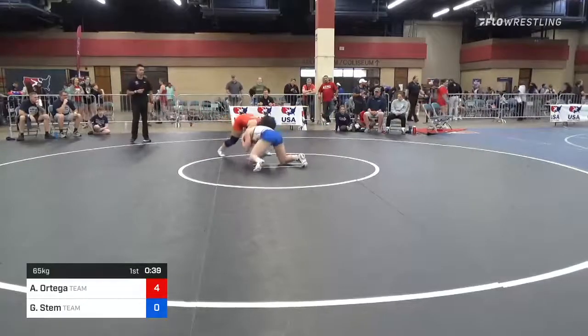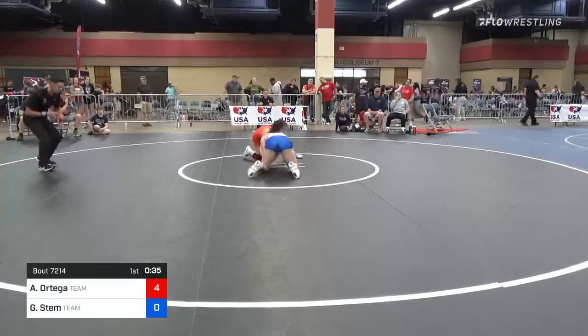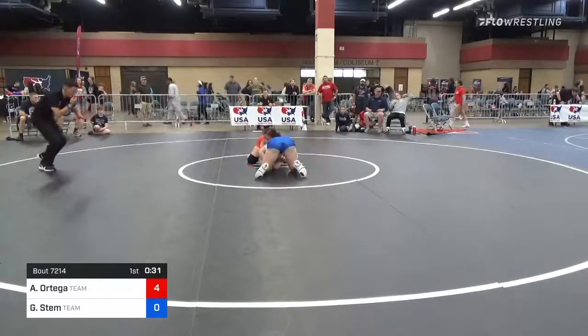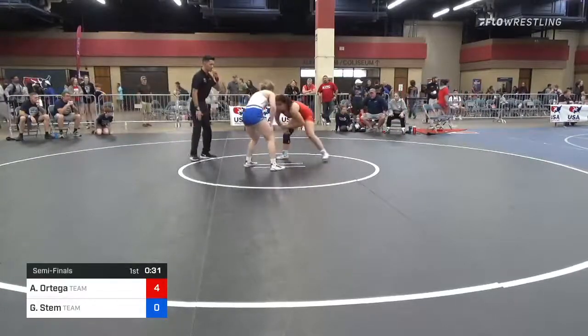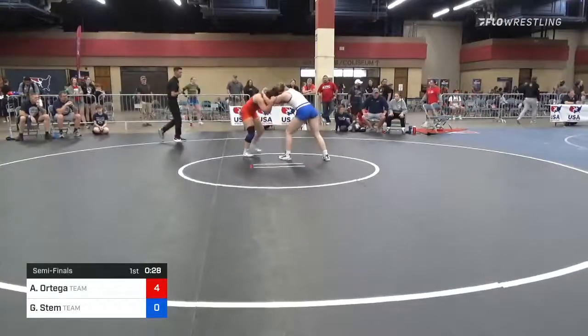Extended shot by Stem. Ashlynn Ortega has that front headlock. Ortega takes a glance at the clock. What she'll see is 31 seconds to go in the first. Coming back to the center. She also sees she has a 4-0 lead.